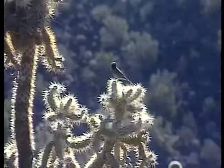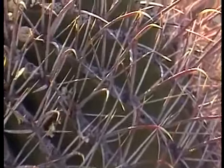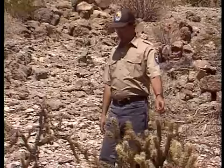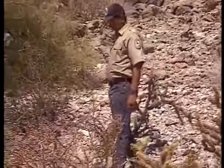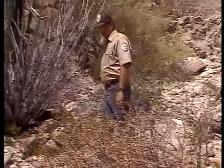Many of the plants have adopted forms that allow them to evade animals which eat plants, such as the spines on this cholla. And all plants have defense mechanisms. They either taste bad or they defend themselves, or against the weather itself they have devices.